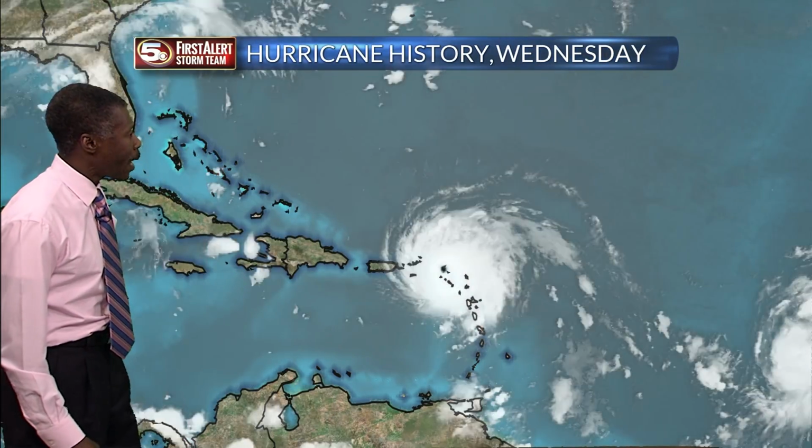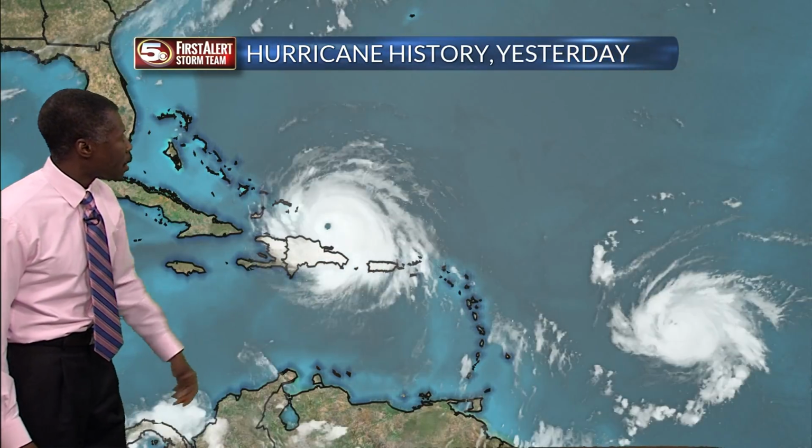Now look at that picture. That's not Jose. That was on Tuesday. That was Irma. And look where it went. Right across Barbuda, Anguilla, the British Virgin Islands, and then north of Puerto Rico, now on the coast of Cuba, and right behind it, that one is Jose.